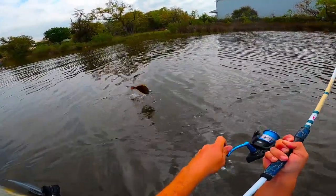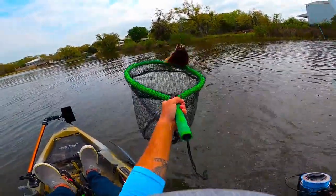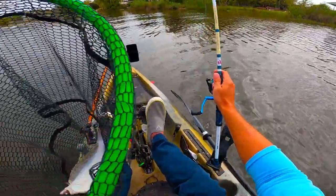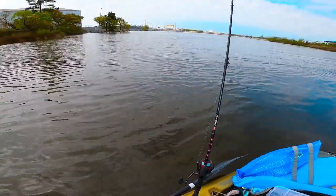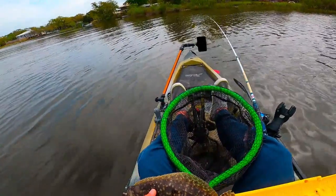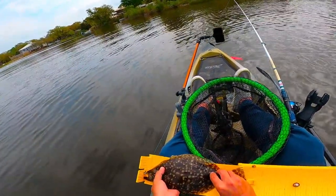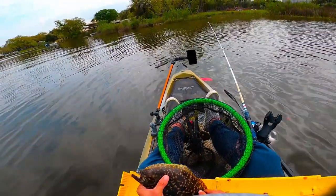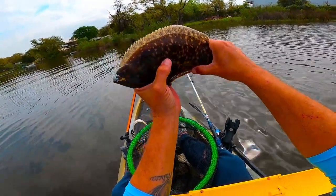There we go. That feels like a flounder. It is a flounder. All right. Finally got a daggum fish in the boat. Finally got a fish in the boat, y'all. He's a tiny one. Inches. He is a keeper. This poor dude's actually missing one of his eyeballs too. His eyeball is gone. Little one-eyed flounder there.